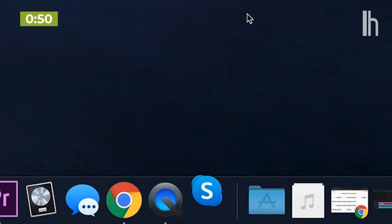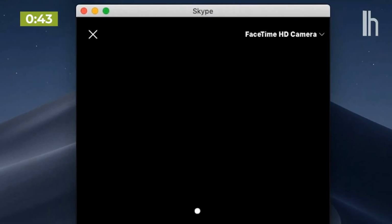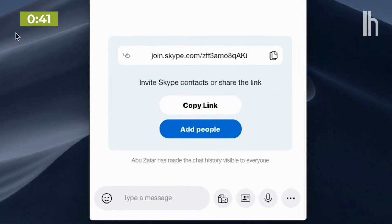Skype is another free alternative, and one that's been around forever. Its new Meet Now feature supports up to 50 people on a video call, and they don't even need a Skype account to join. That might be especially useful for your parents who, for the life of them, cannot figure out how to download an app.